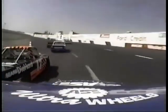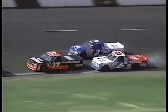17 degrees of banking, 7 degrees on the straightaway. And finally Sedgwick makes the move. Bliss and Corelli right behind. Remember that Sedgwick started in the 17th position and has moved all the way up to the front now.